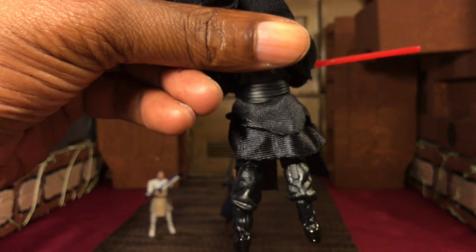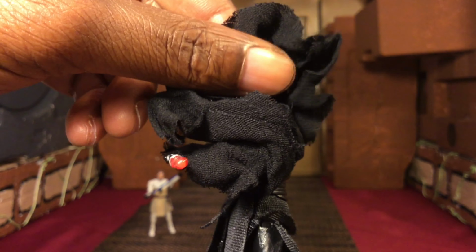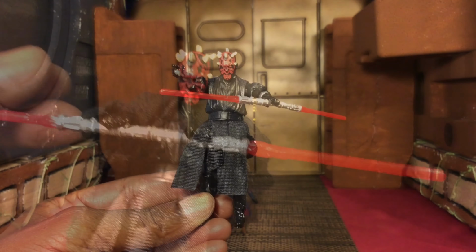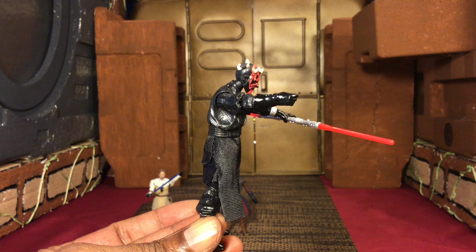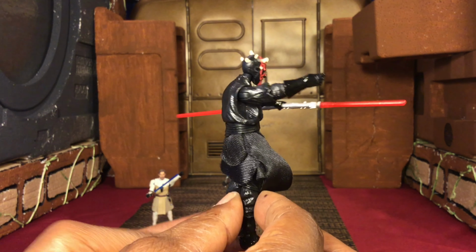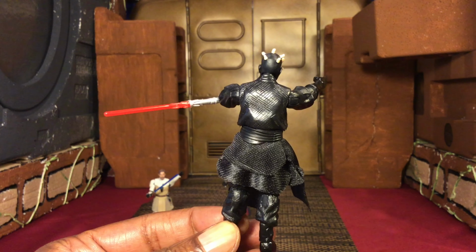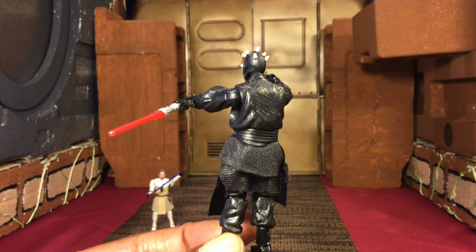Cool stuff. You can see his belt there underneath the robe. So really cool stuff. Removing the robe is obviously an option, so you can get a better look at the figure and what comes underneath. Some really, really cool stuff.